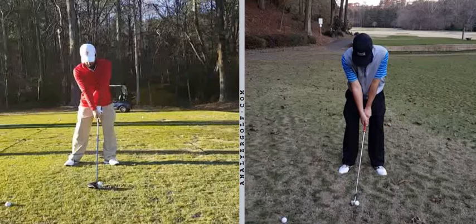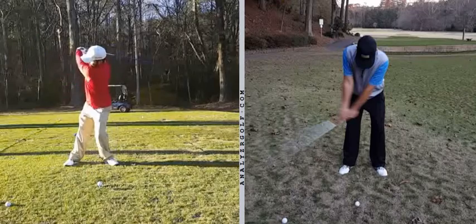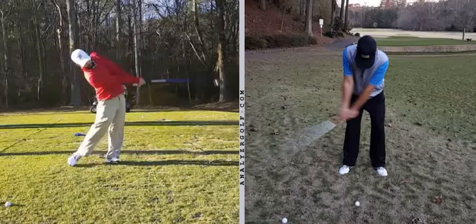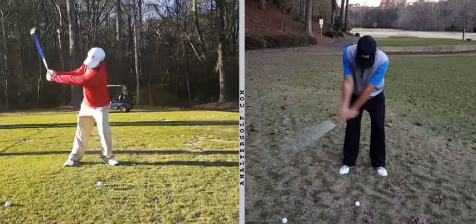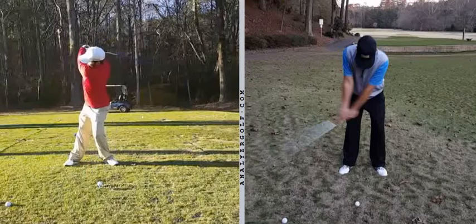So Miles has been working with me online now on and off for a couple of months, and one of the things that he commented on when he sent the footage of the swing that we see here on the left was that the swing felt too long and too out of control. As a result, shot pattern was quite erratic, and the main remit on this was that we wanted to tidy things up.